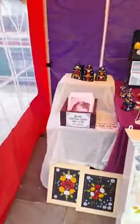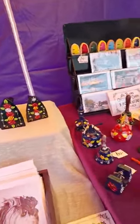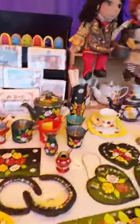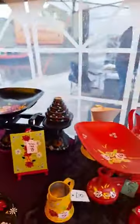Fantastic. Next up, here we are. We've got our wonderful Canal Art stand here. We've got beautifully hand-painted pieces, all looking fabulous. There we are, Rosie and Jim sat there. Children's books, all sorts of beautiful things.